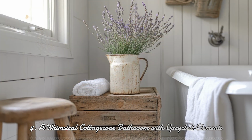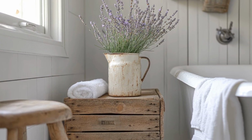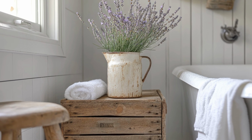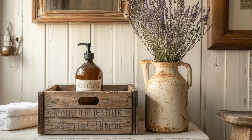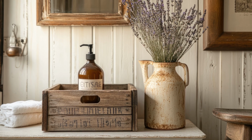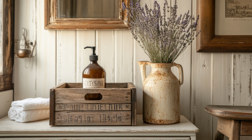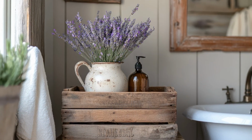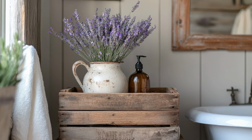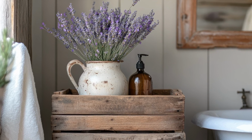Four, a whimsical cottagecore bathroom with upcycled elements. Even the tiniest bathroom can embrace cottagecore elegance with upcycled decor. A vintage ladder shelf, whitewashed and leaned against the wall, can hold rolled-up towels, scented candles, and tiny potted plants. An antique wooden frame turned into a bathroom mirror adds an old-world touch, while glass jars with handmade labels create a charming way to store toiletries like bath salts and cotton swabs.